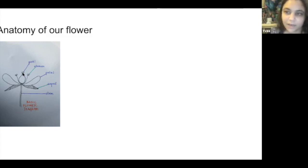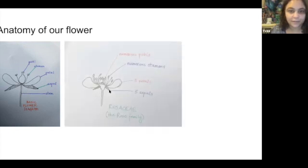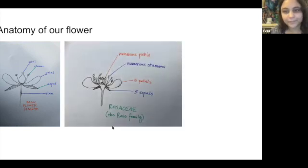Now, if you get those two mixed up, what I remember is PSSP: Pistils make seeds and stamens make pollen, and that helps me to keep them straight. Pistils, seeds, stamens, pollen. Now that's our basic flower diagram. This is what it might look like in our rose family.